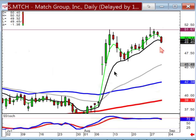What if it all happens too fast? By the time I get into the position, it seems to start falling right away. Or how do you know if it's a swing trade or intraday trade?